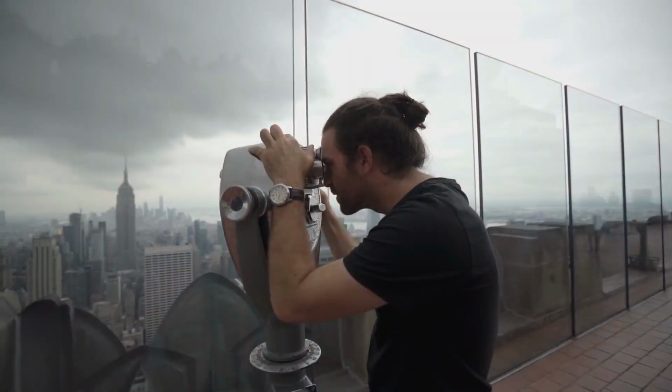Unlock the secret to skyrocketing your Amazon merch sales. Discover how smart keyword research can reveal hidden niches, setting your products apart from a crowded marketplace. Start capitalizing on overlooked opportunities today and see your sales soar.